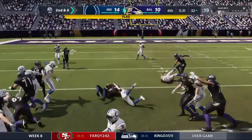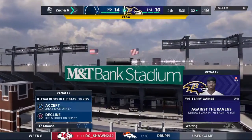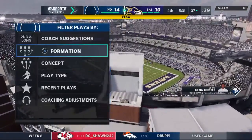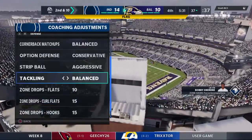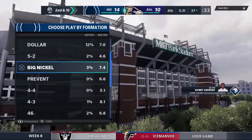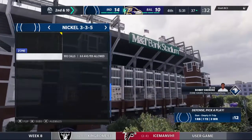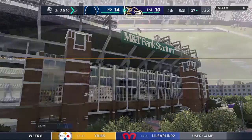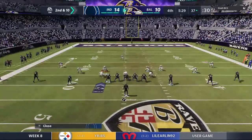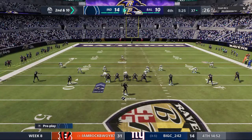And now he'll tuck it and run. And he's going to get forward for about 5, but that may be coming back. What say you, Mr. Referee? So this will be accepted as it moves the offense backwards. They still need about the length of the football here, maybe a little less as they come up on 2nd and inches.